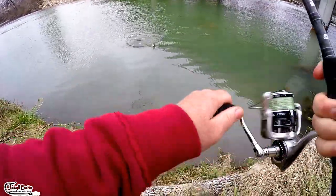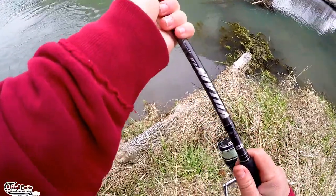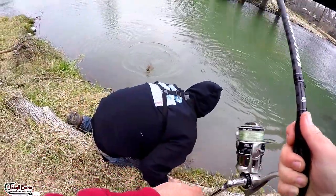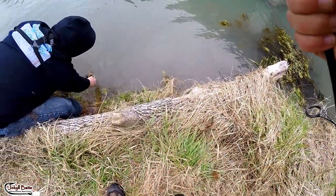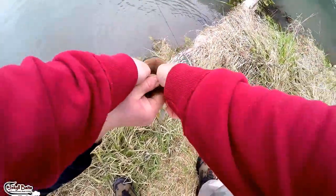Slunch donkey! Slunch donkey! Got it. Hold on. Oh my God. This is what in the world? Slunch donkey! That's a 4-pounder. That is a holy crap.